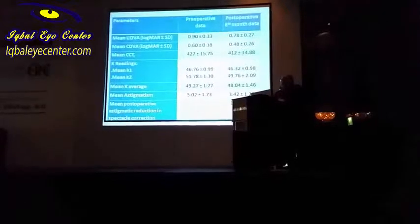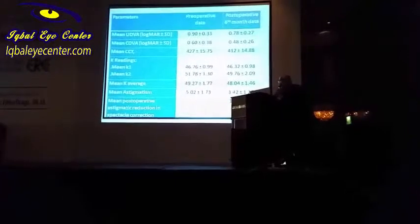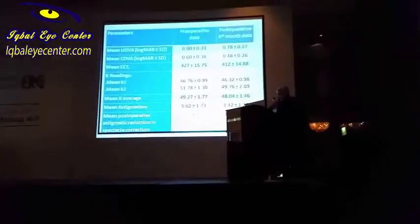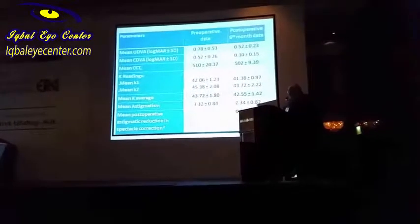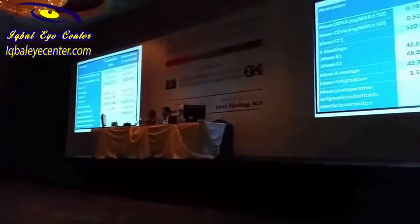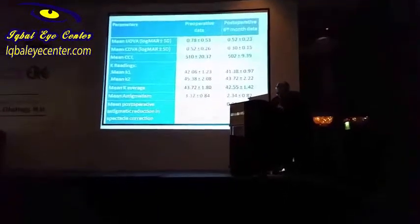Now the results. In Group A, the keratoconus group, the most important result is the mean postoperative astigmatic reduction in spectacle correction. Wow, look, it reaches up to 2 diopters reduction in the steep radius, and that's really good. While in the non-ectatic group, the reduction is not quite as much, up to 1 diopter. So in the keratoconus group, we gained much more reduction of astigmatism, double that of the non-ectatic group.